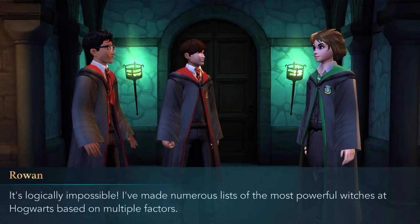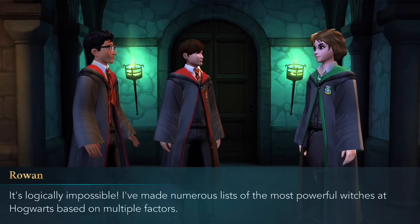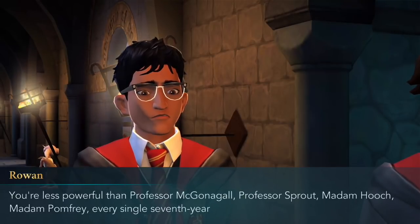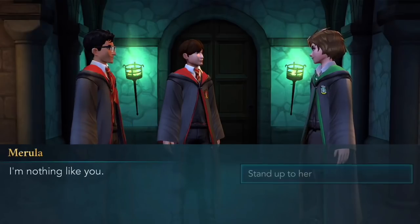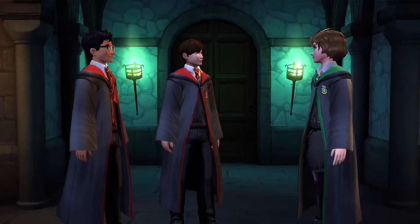This girl, she's a witch. It's logically impossible. I've made numerous lists of the most powerful witches at Hogwarts based on multiple factors. You're less powerful than Professor McGonagall, Professor Sprout, Madam Hooch, Madam Pomfrey. Every single 7th year, you're just a first year like me. I'm nothing like you. Stand up to her. Distract her. I gotta stand up to her.